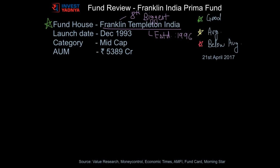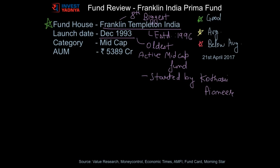Prima Fund was launched in December 1993. This means it is active for more than 23 years now and is the oldest active mid-cap fund, started by Kothari Pioneer, which then became Pioneer ITI and was acquired by Franklin in 2002. So let's give a green star here too for being a very experienced fund which has seen all markets' ups and downs. The fund is categorized in the mid-cap category.